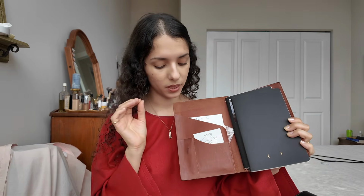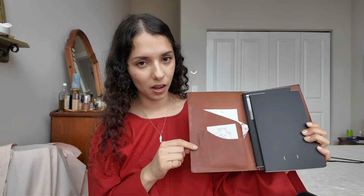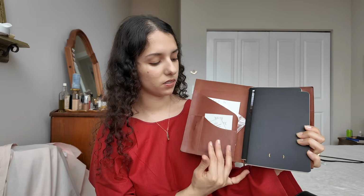I will say with either journal that you get, in my opinion, I liked investing in the portfolio version because otherwise you're kind of just spending on a leather cover, which is nice, but if I'm already spending the money, I want to add a little bit more function to the piece. I think that it's just so worth it. The pockets have been so useful for me. You can add pens here, however I add my jewelry tools in here, stuff in here.